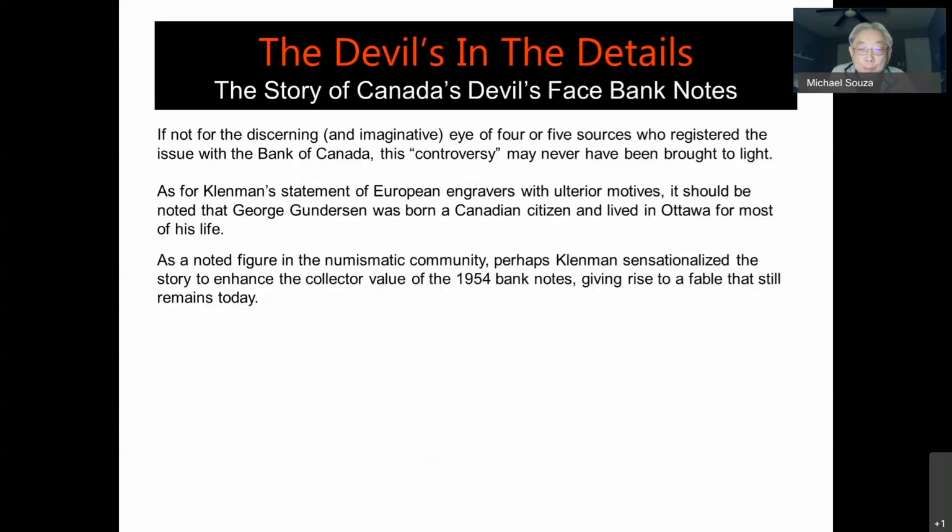As for Clenman's statement of European engravers with ulterior motives, it should be noted that George Gunderson was born a Canadian citizen and lived in Ottawa for most of his life. As a noted figure in the numismatic community, perhaps Clenman sensationalized the story to enhance the collector value of the 1954 banknotes, giving rise to the fable that still remains today.